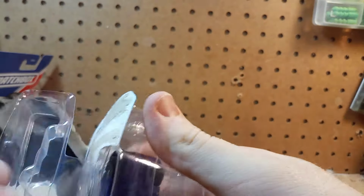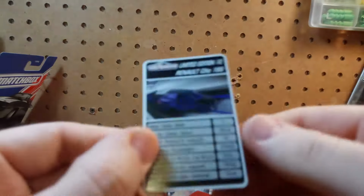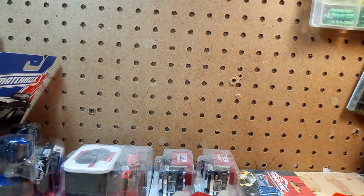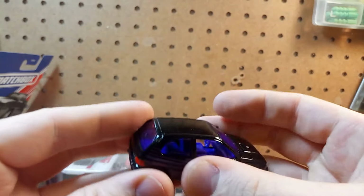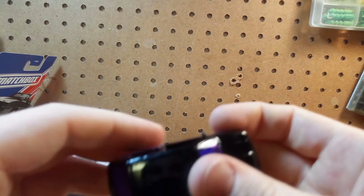The Renault Clio 16S. Nice little hatchback sports car. I really dig the version with the gift bag they did, the youngster gift bag in blue. This one's in more of a black and purple, fancy color. This is another casting. The doors open very widely, as you can see here. It's kind of a bit ridiculous, but they work. Ugh. This one's very stiff though.